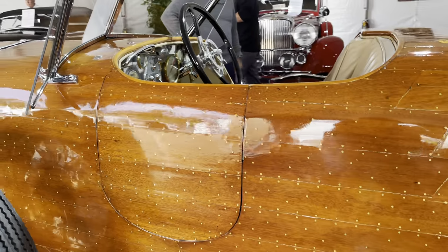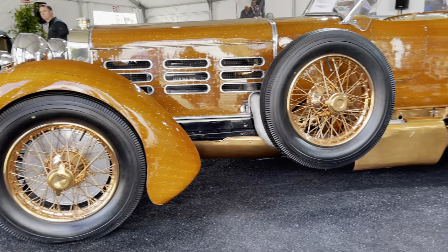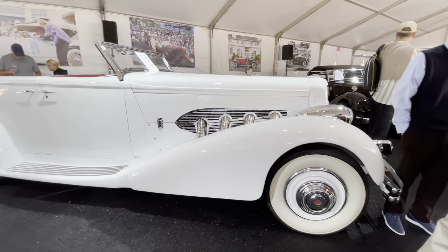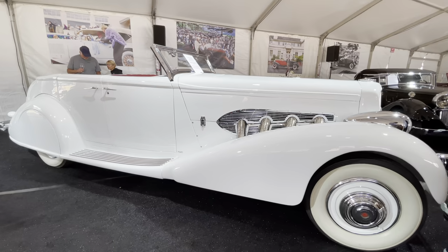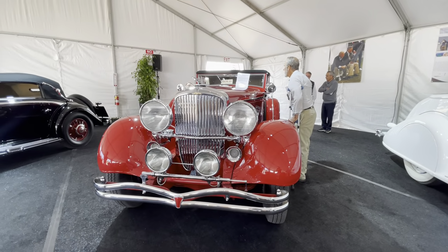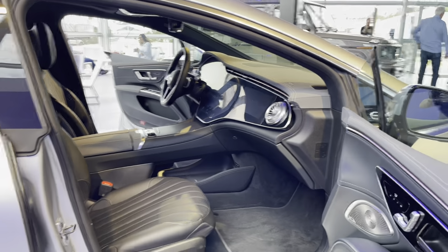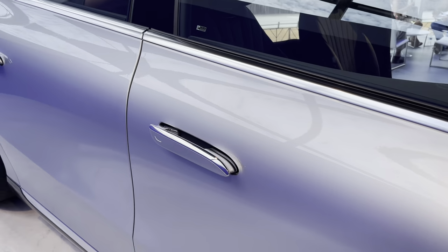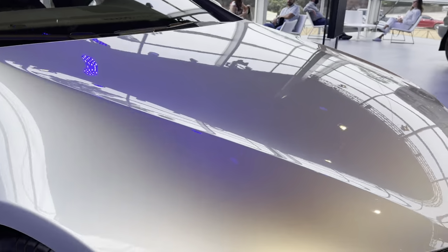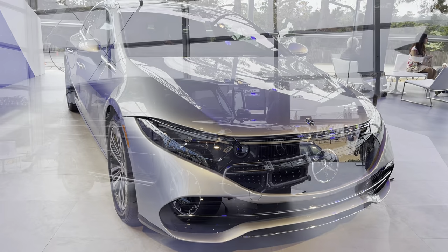Wow, very cool. Just love the wheels. So cool. Amazing Duesenberg. So clean. This one's sold. All right. Let's head out. Batteries? Yeah, so this is a full electric Mercedes sedan, brand new. I'm sure the door handles will eventually go back in. Wow. Pretty cool. Behind you, too, outside.